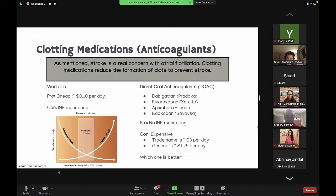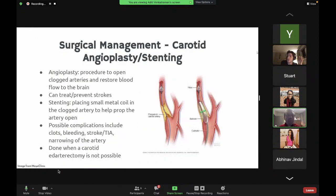And I believe I'm going to be passing it briefly over to Aditi, who's then going to be introducing the topic of surgical options, specifically angioplasty, and then I'm going to be briefly discussing cardiac ablation, as Dr. Curnew was discussing.